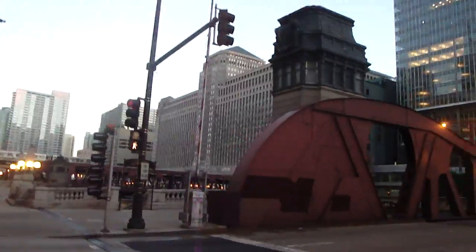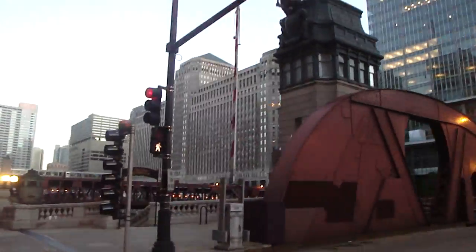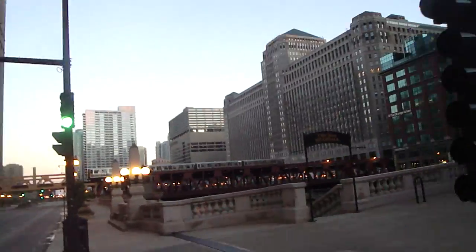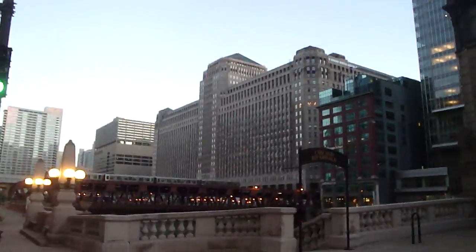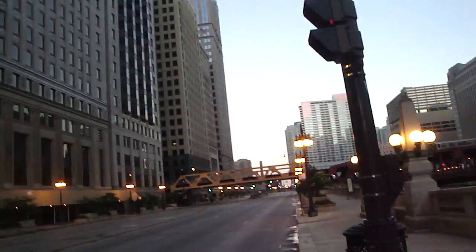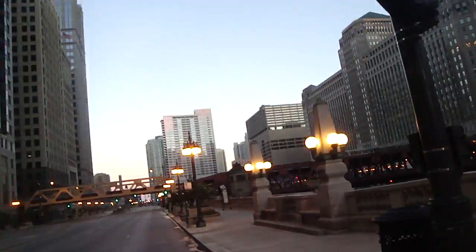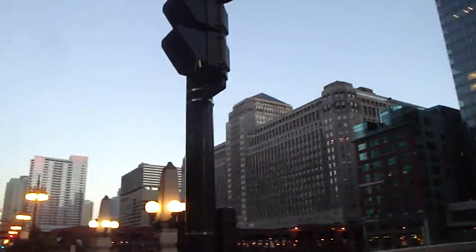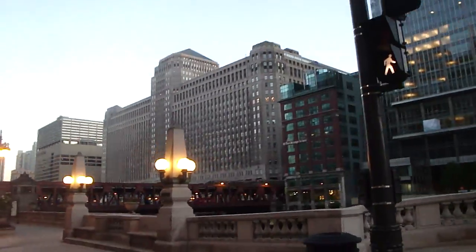And right here we have Merchandise Mart, which is the biggest building in the city in terms of volume. It's 4,000 square feet, and until the Pentagon was built, it was the biggest building in terms of volume in the nation. And it even had its own zip code until about 5 years ago.